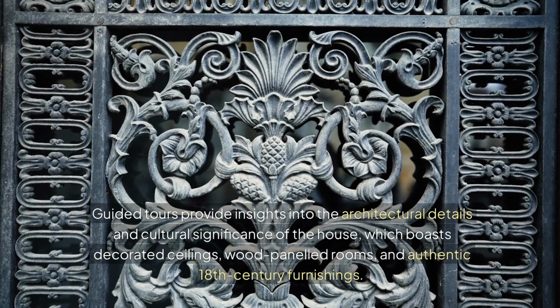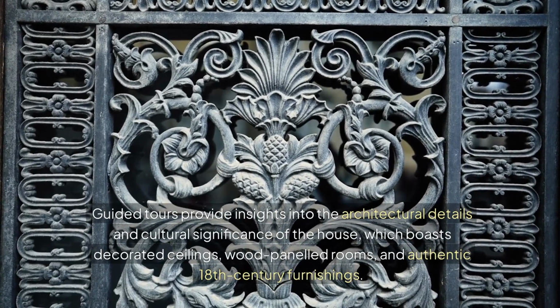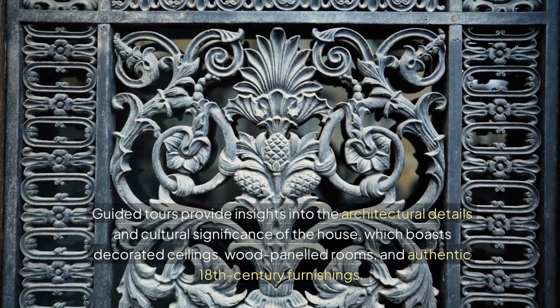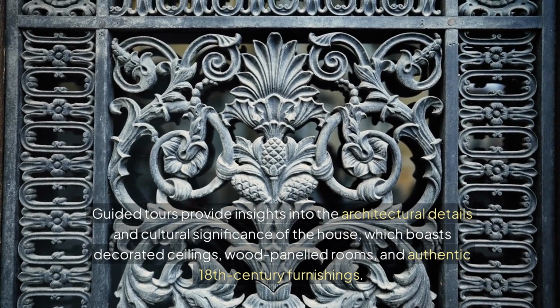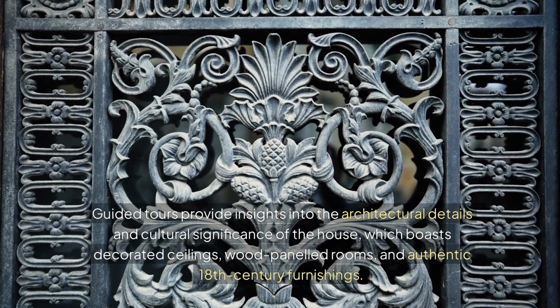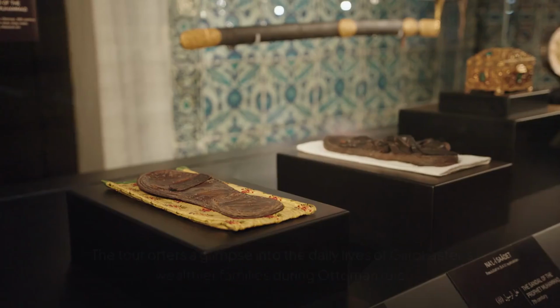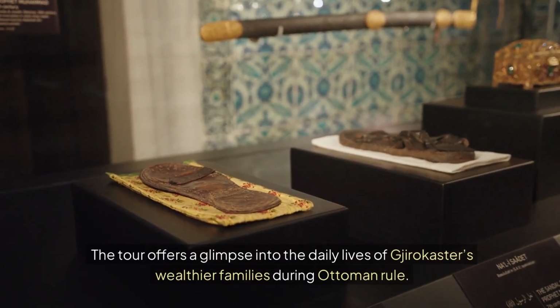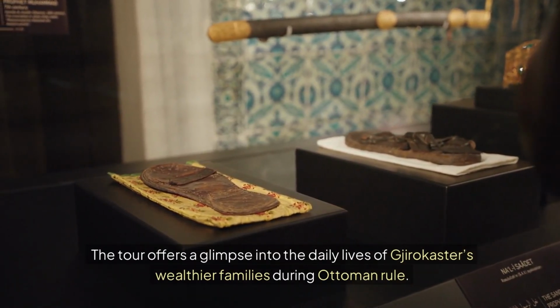Guided tours provide insights into the architectural details and cultural significance of the house, which boasts decorated ceilings, wood-paneled rooms, and authentic 18th century furnishings. The tour offers a glimpse into the daily lives of Gjirokaster's wealthier families during Ottoman rule.